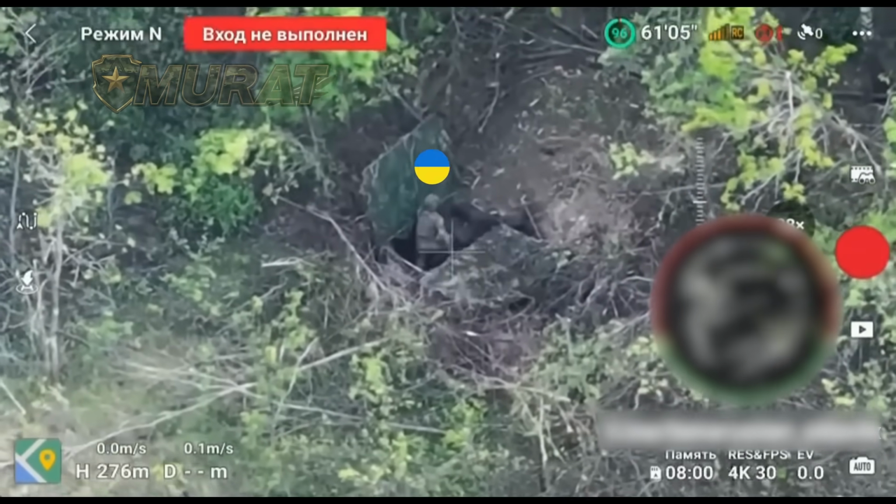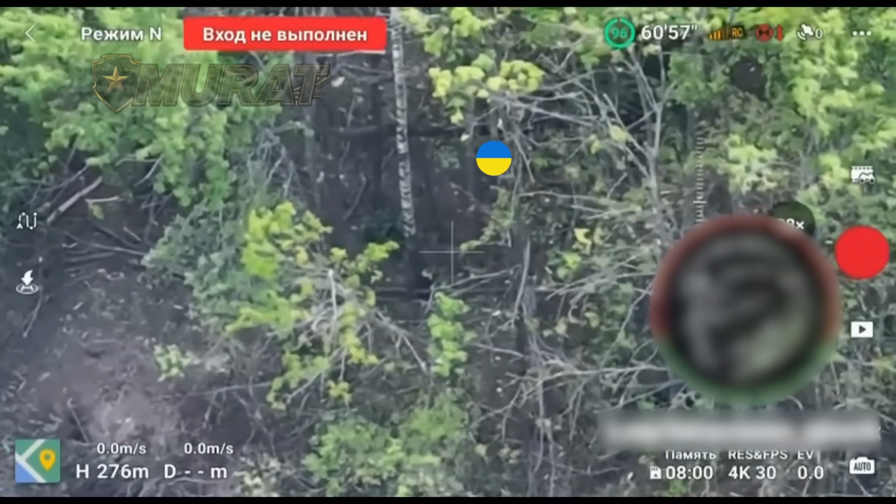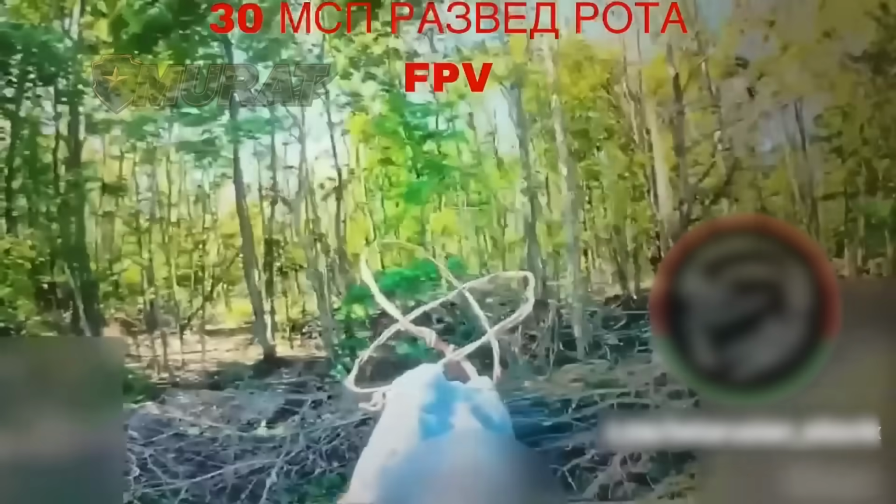Images from the Sumy region, where Russian troops continue to advance. A bunker hidden underground was detected. Then the Russian attack drone moved in and hit the door of the bunker. Then a fire broke out.